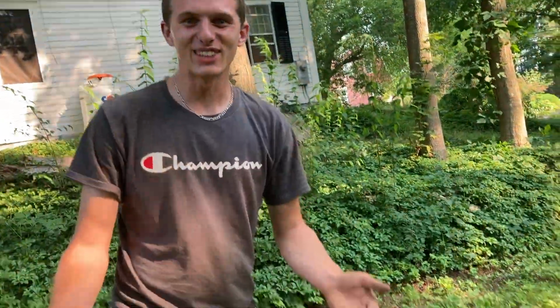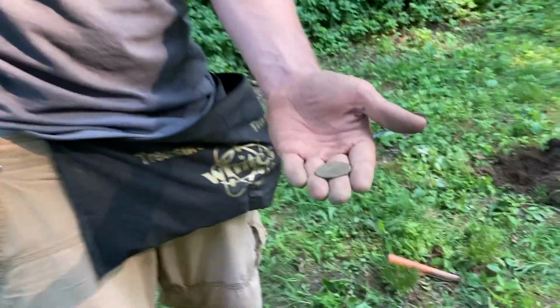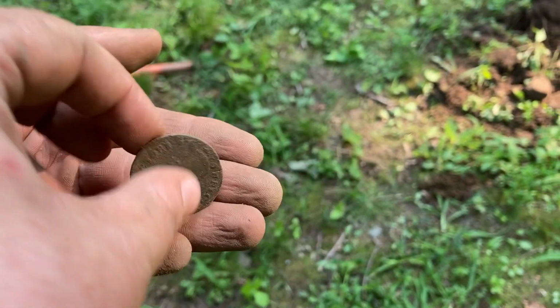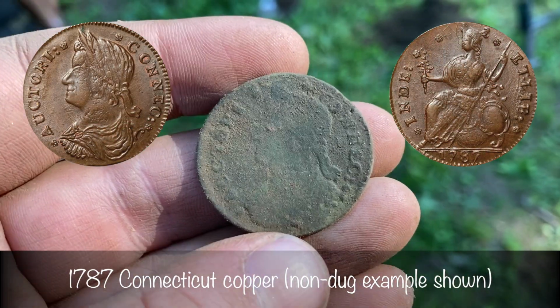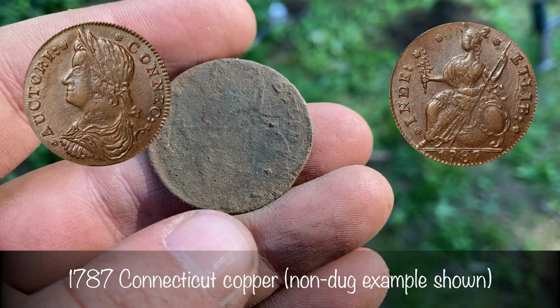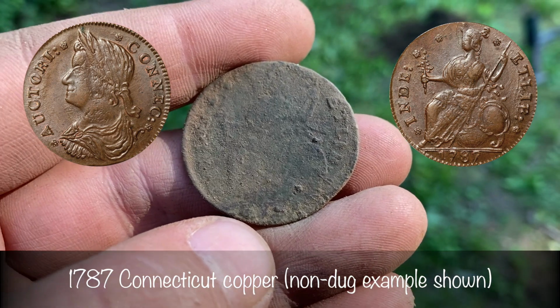Here? You've got to be kidding me. So, okay, copper, probable dandy. And what do we have? You're disgusting. That's a Connecticut copper. Oh my God, you're going to get a date off of that probably. Looks like 1787 from what I saw. I think it's an 87, yeah.